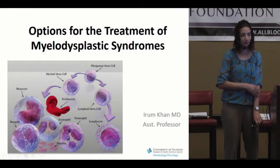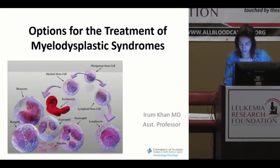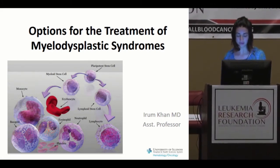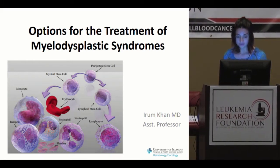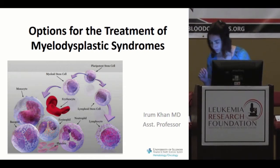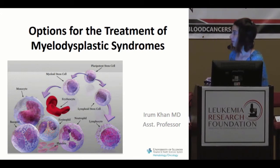So I'm going to be a little bit broader in my overview and try to touch on a range of treatment options in the treatment of myelodysplastic syndromes. Before we launch into treatment options, I'd like to begin by orienting you to normal bone marrow stem cell differentiation.